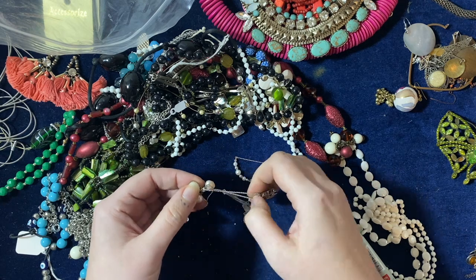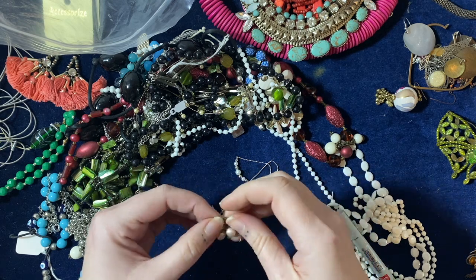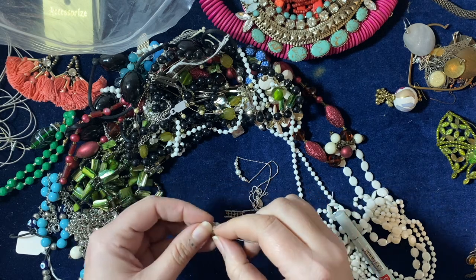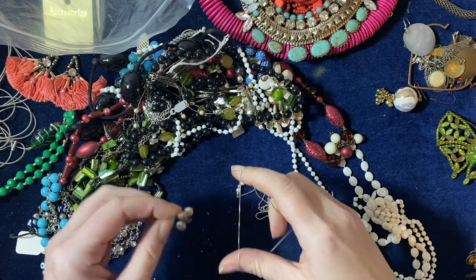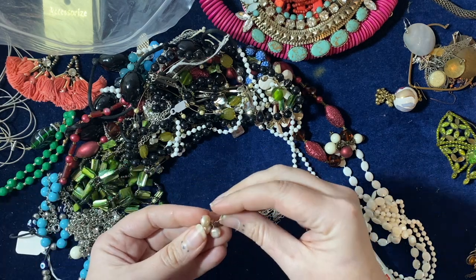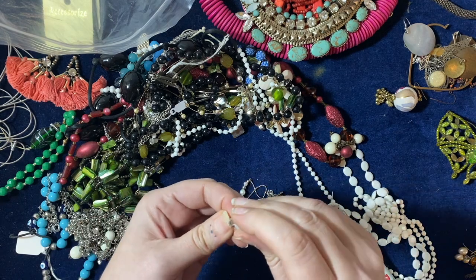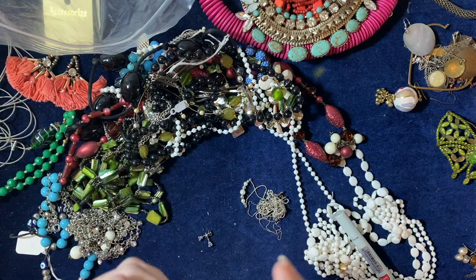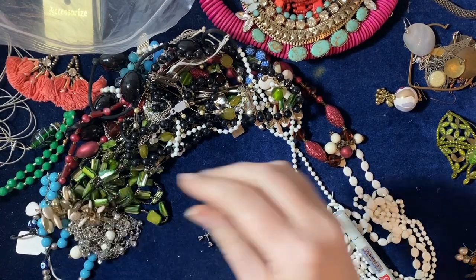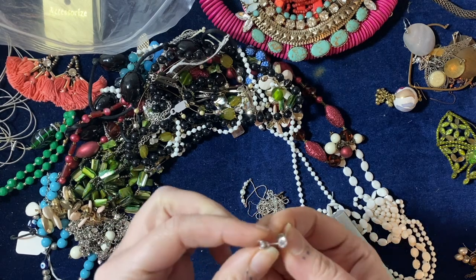So we've got an earring where things are causing problems. Come on now. Okay. So little pearls, that's on a bit of silver, so I'll keep that aside. Are you marked? Oh yeah, I can see something on the post. 925. And then on here, that's 925 as well. So we've got a tiny little pair of studs.